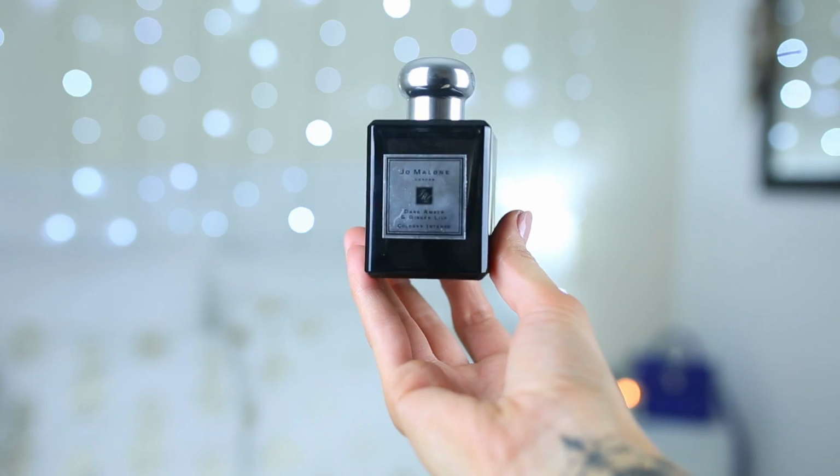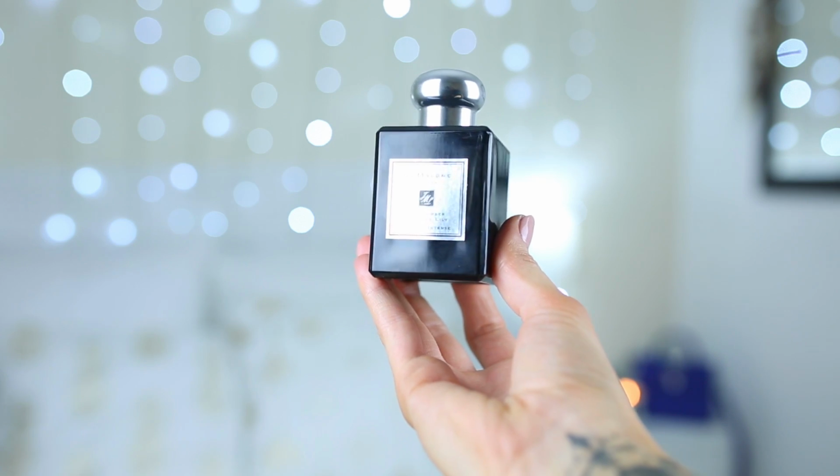So these are Jo Malone's new, more travel-friendly versions of their usual bottles. Look how cute this is. So it's a much smaller version. The usual ones are a lot bigger. And in honesty, quite a lot of the time when I went away, I wouldn't take my Jo Malone because it was so big. And also I was scared of breaking such a big glass bottle on all my trips. Whereas this is so sweet. This is a 50ml bottle, so much more travel friendly.